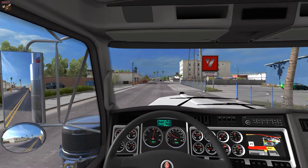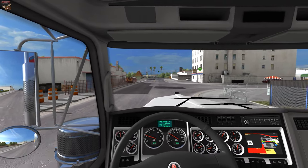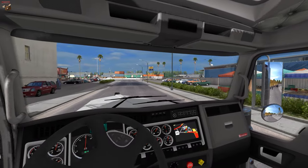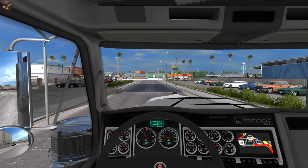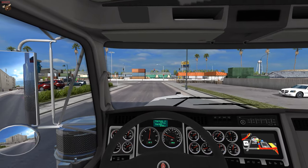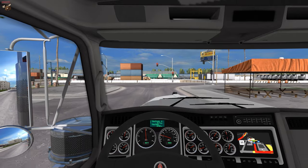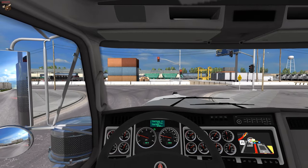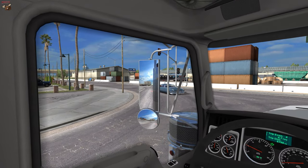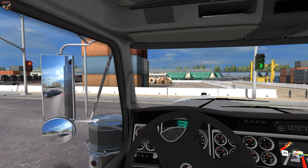I wish that's something they'd go back and do on other parts of the map, is add in, I wish they'd go back and add in the left turn signal on the stoplights in California and Nevada. That'd be great.